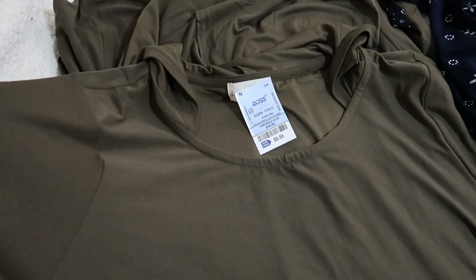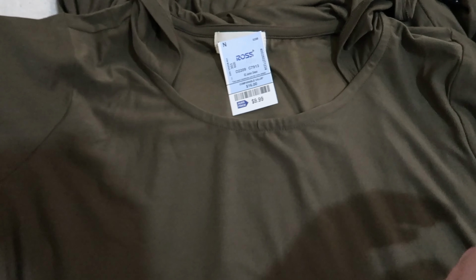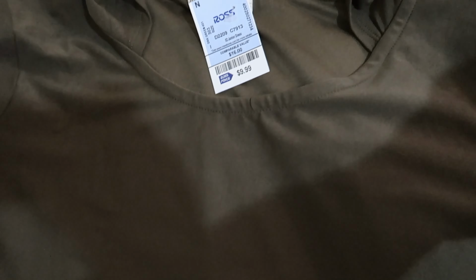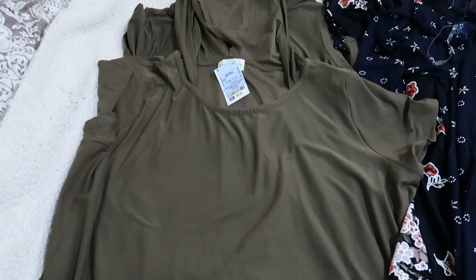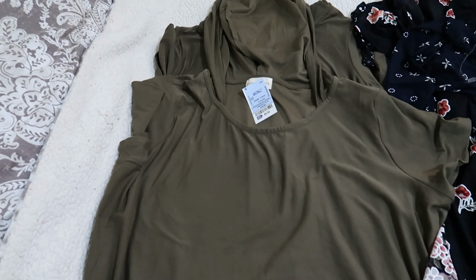So first up, there are two right here. These are t-shirt style dresses, and they have hoods on them. They're so super soft. I love how soft these two are. I say this is for myself and for my 13-year-old.